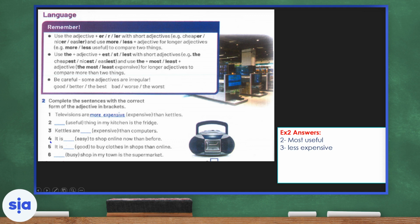Let's go on to number 4. It is blank to shop online now than before. So here I'm comparing online shopping today to online shopping before. So I'm comparing two things and we need to use the adjective easy. So I will say it is easier to shop online now than before.